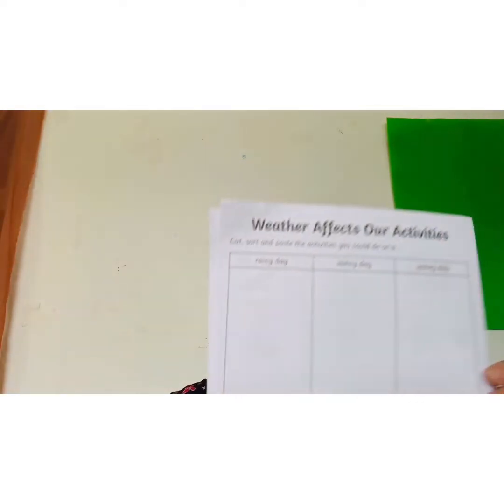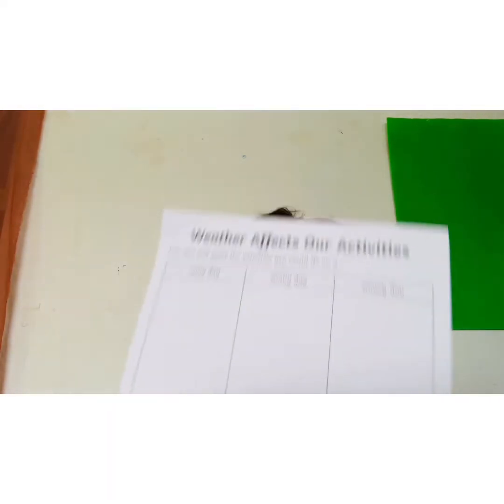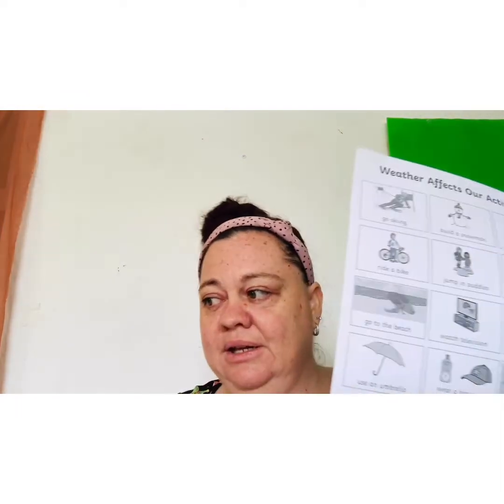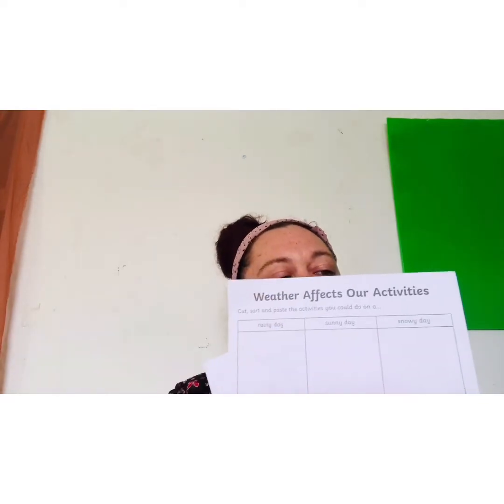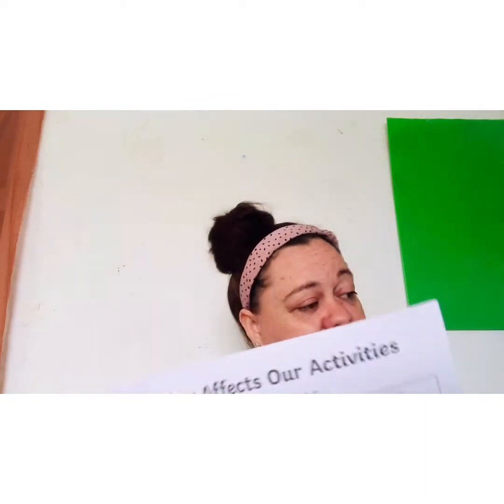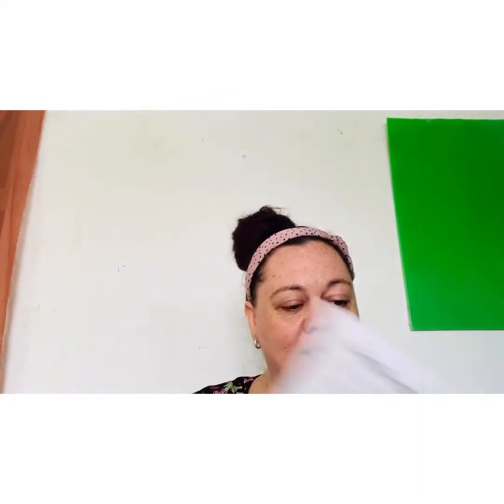A rainy day, a sunny day, and a snowy day. So you have your chart here, and you're going to look at all these activities, and you need to think: is it a rainy day activity, a sunny day activity, or a snowy day activity? Does it snow where you live? I've never had to do a snowy day activity in Australia because it doesn't snow where I live.